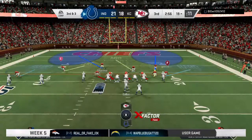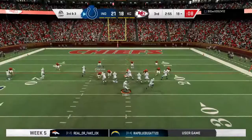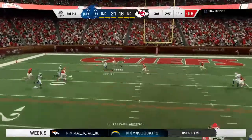Hey, check. 3 down. From the gun, Eason.